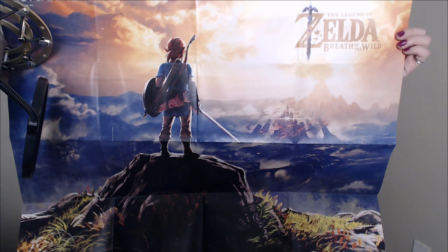But guys, check this out. How awesome is that? It is a Zelda Breath of the Wild poster, which is a completely fantastic game. If you don't have it, go get it. It is awesome. Such a nice poster. Okay, so let's get started to see what is in this month's loot box.